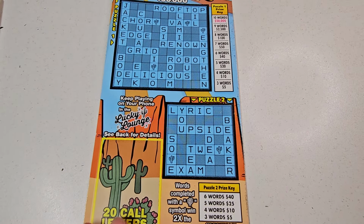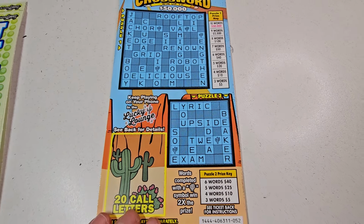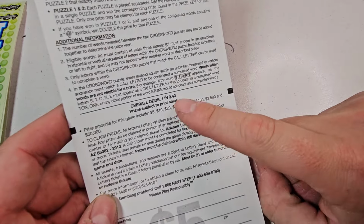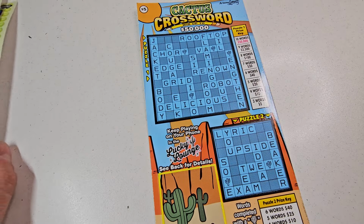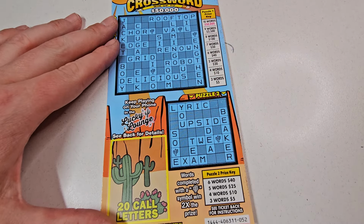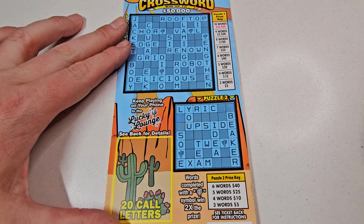And the odds on these bad puppies are 1 in 3.43. Just two games are played separately. If you get a word with the cactus in it, you double the prize. So let's get to it.